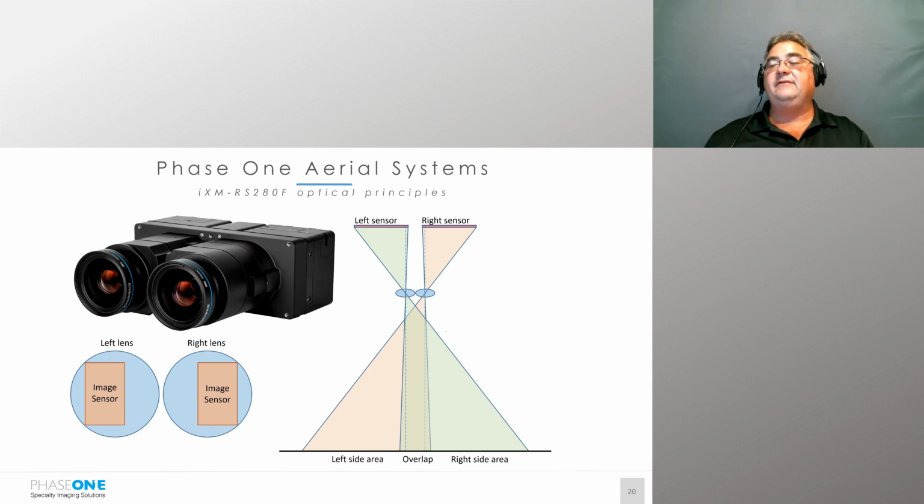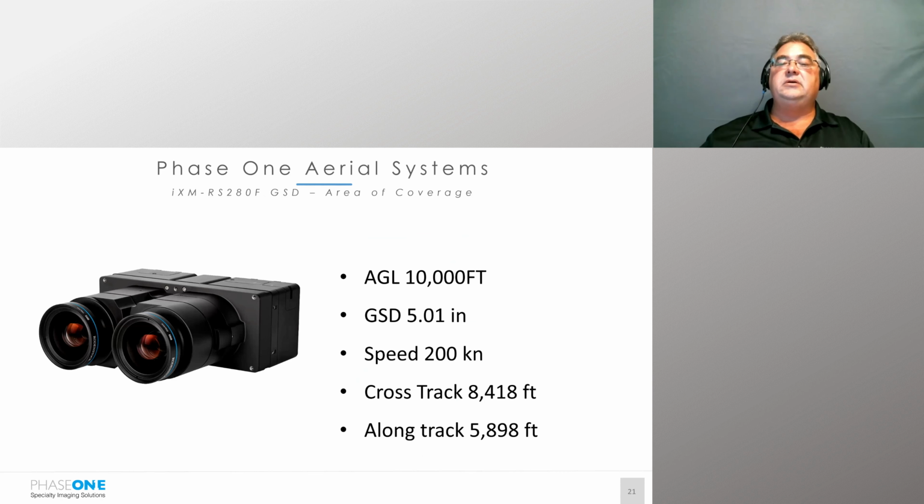And it's something that you don't have to worry about, getting those images stitched together, because part of the workflow from Phase One is to stitch those images together so you get that 280 megapixel image through the workflow process using IX Capture. Just a snapshot of what this does at higher AGL: 10,000 feet, 5-inch GSD, traveling at 200 knots. You have a cross track of 8,400 feet and a along track of 5,898 feet with this particular setup.